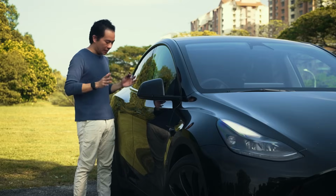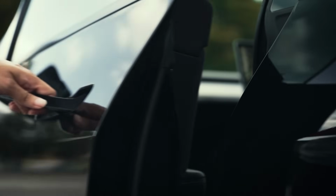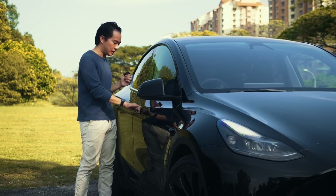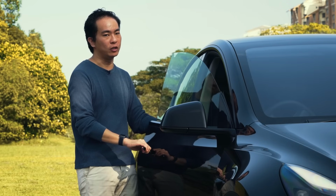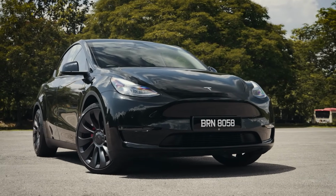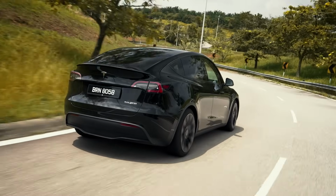What is pretty great is this door handle, which opens backwards compared to every other car with flush door handles. That is actually quite a good design because it gives you more leverage for you to open the door. That's some smart thinking. So far, the Model Y is a bit of a mixed bag. So what's it like on the road?